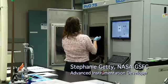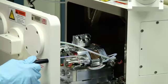Stephanie Getty. I use micro and nanotechnology to make better scientific instruments for space flight.